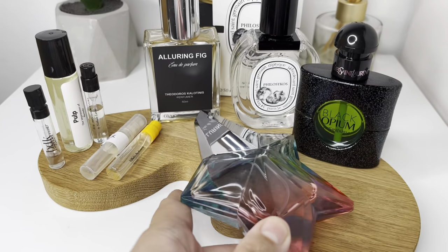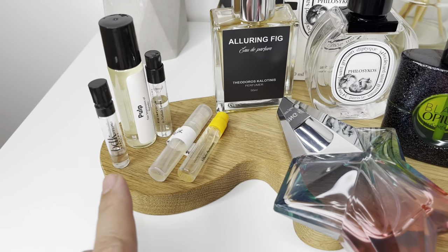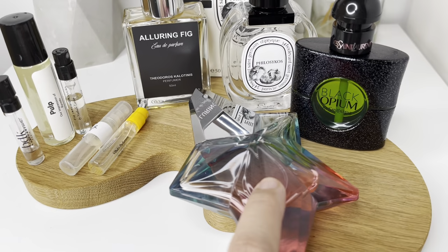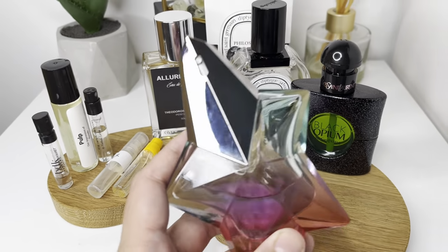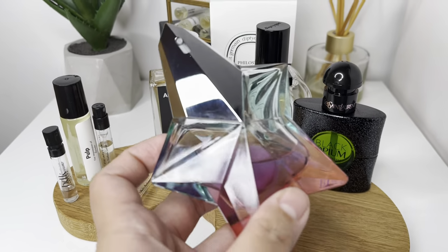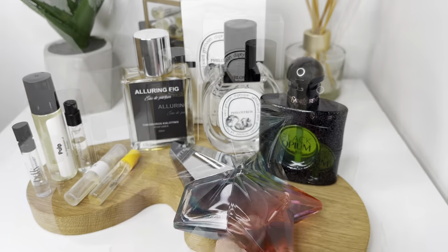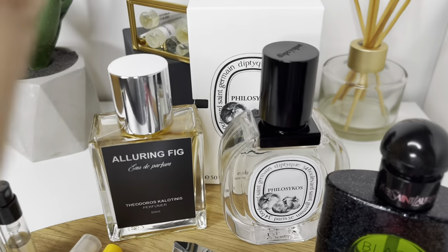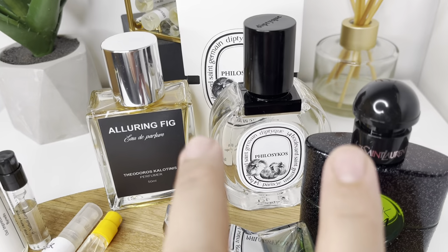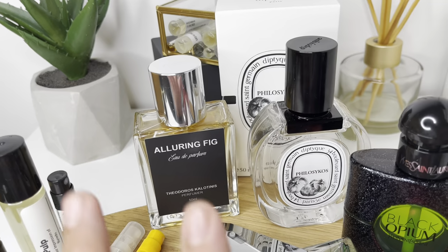So when we go through the whole timeline of which fig fragrances I tried first, it was BDK's Gris Charnel, and I tried Purple Fig, and then it's this one, Eau Croisière. So this is probably the first fig scent where I really understood how fig is in fragrances. And this is the coconutty kind of fig. And then the next one, I'm going to talk about this newer edition. So both of these, Alluring Fig and Philosykos, are very fig forward. These are the most fig forward fragrances that I have tried.